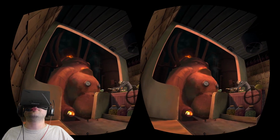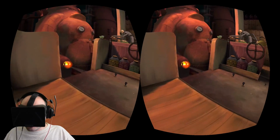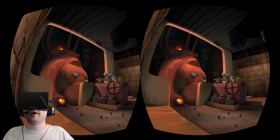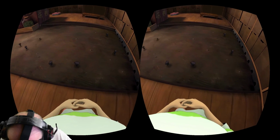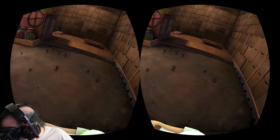And they've got this big rotund furnace that's just reaching way up into the ceiling. And this is what they use to heat the baths in the bathhouse in the spirit world. And look at these. Look at them. Oh, they're adorable. They're just as adorable in VR. And you can tell how tiny they are.